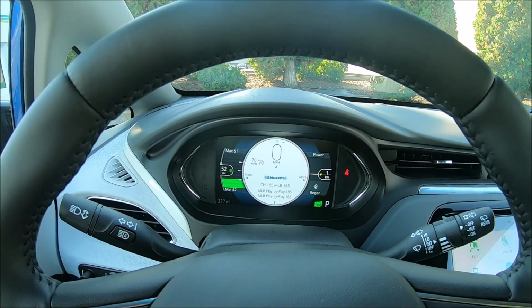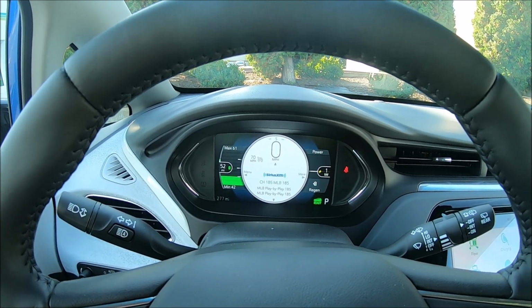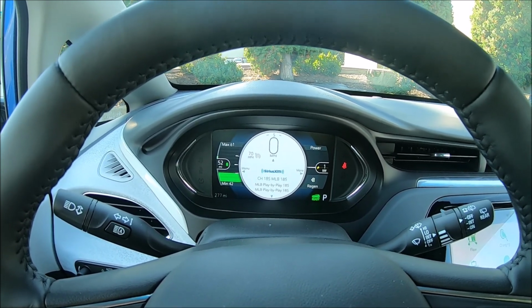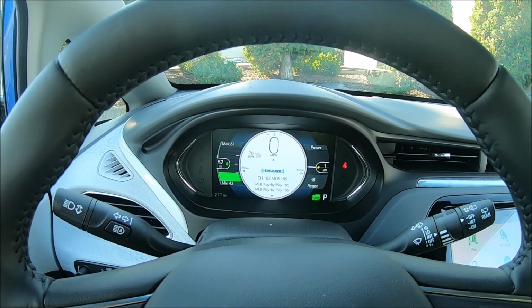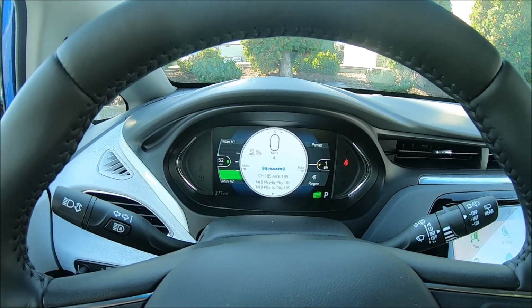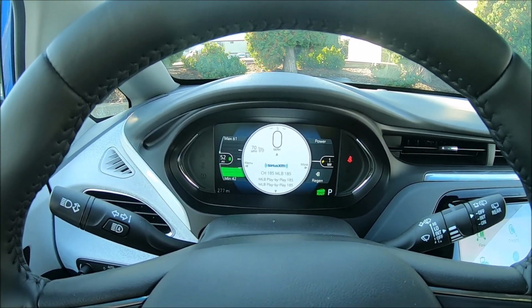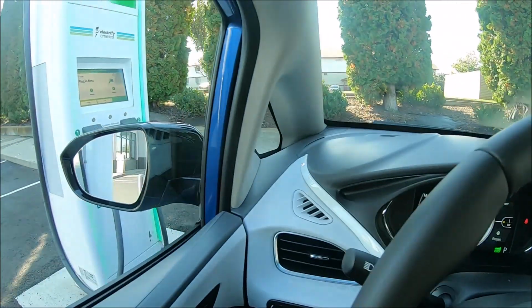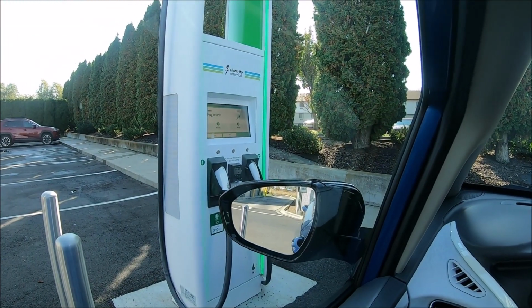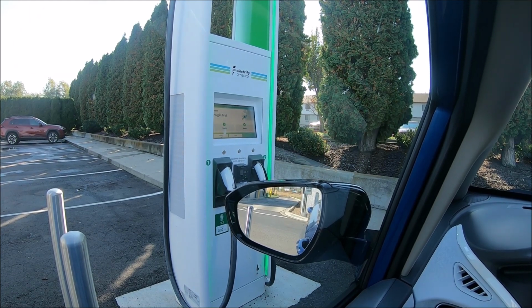Alright, we made it to Ellensburg, to the Electrify America charger. We still got 52 miles left. It says here a minimum of 42, maximum of 61. And so we're gonna see if we can get charged up here at this Electrify America station.